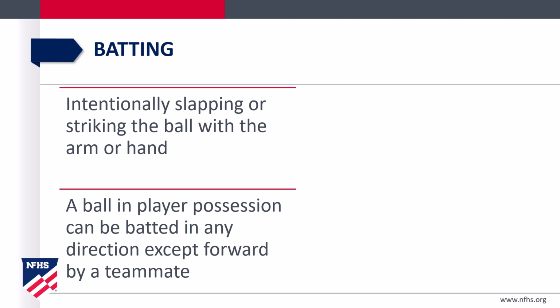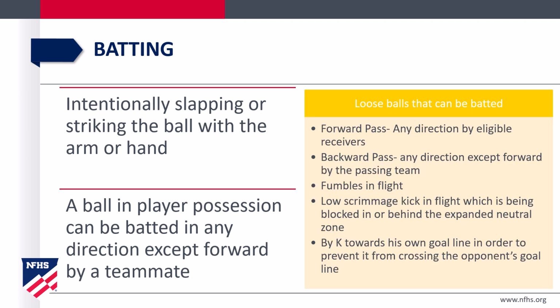We need to be alert to an opponent who is attempting to bat a ball in player possession to try to knock it loose. Make sure that he is making a legitimate attempt at the ball and not just striking the opponent. When it comes to loose balls being batted, there are certain restrictions.